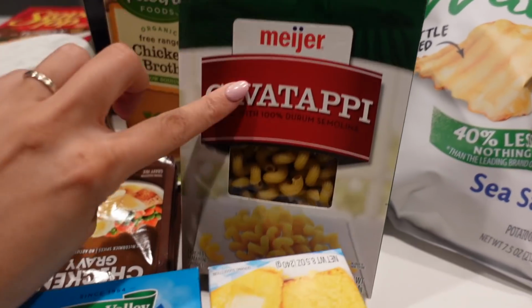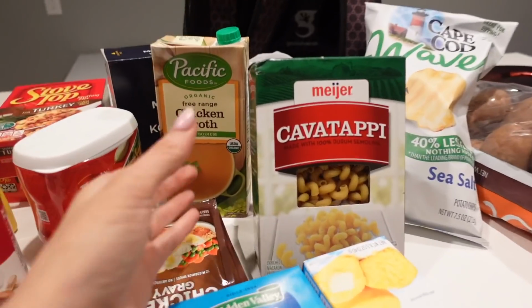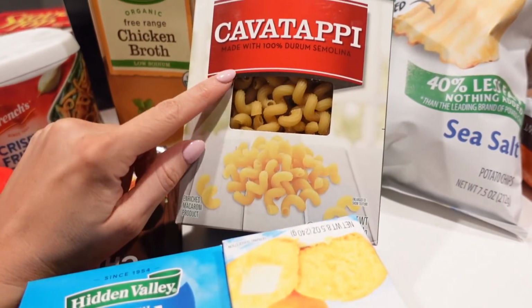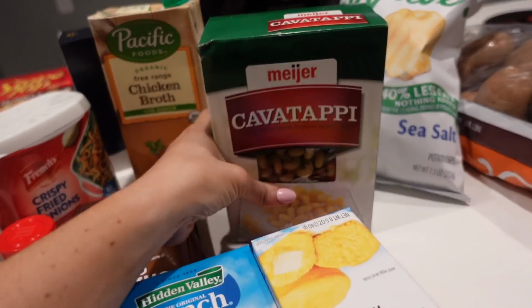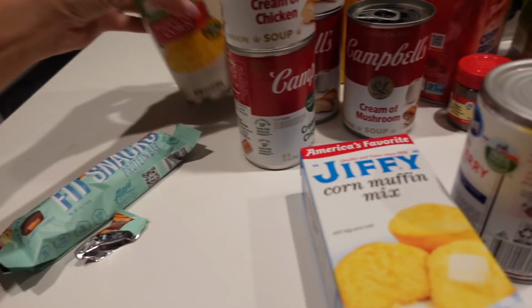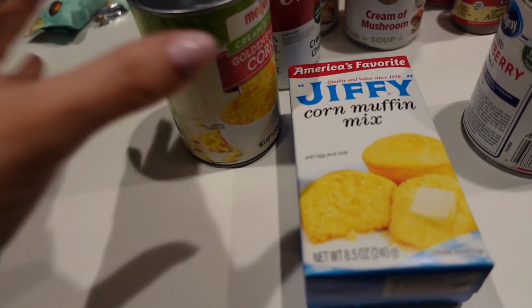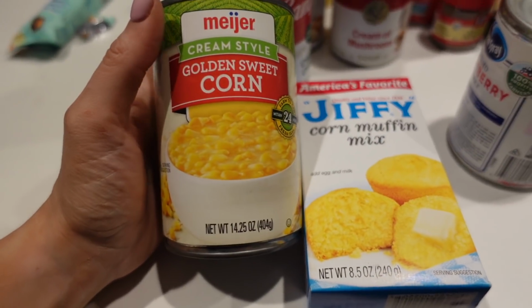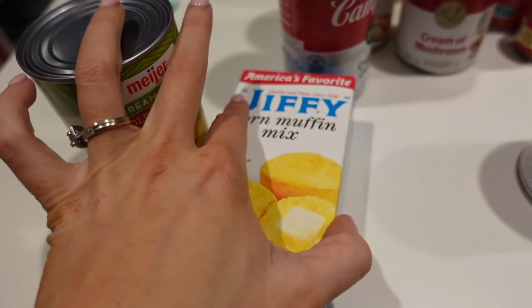And then also for the first time, I'm going to make homemade baked mac and cheese. I saw some really good recipes on TikTok, so I'm really excited to make really good cheesy mac and cheese. And then I got this and some creamed corn to make this creamed corn casserole that I saw on TikTok as well. It looked so good. So these are just a few of the ingredients.